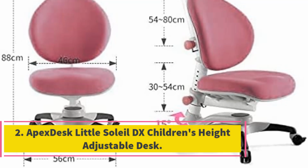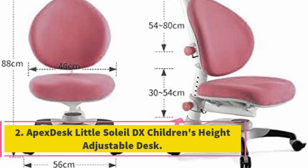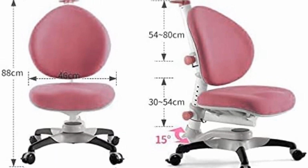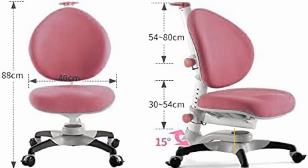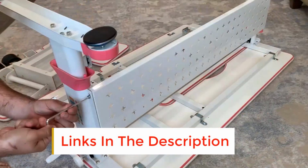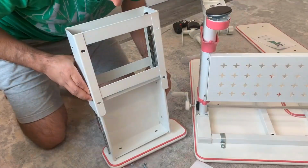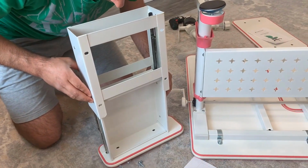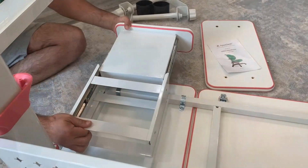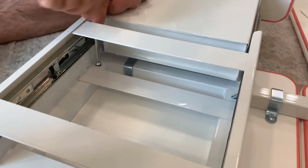Number 2. ApexDesk Little Soleil DX Children's Height Adjustable Desk. Our premium pick out of the best standing desks for kids is the ApexDesk Little Soleil DX43 model. This adjustable desk for kids is made by a reputable brand, has a heavy-duty frame, and comes with a high-quality desk chair. First and foremost, this desk is extra spacious, measuring 43 inches long and 27 inches wide. It's one of the largest kids standing desks on the market.